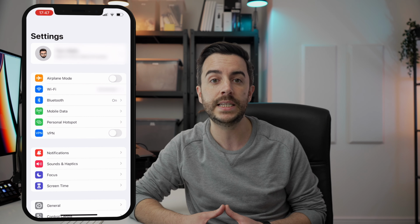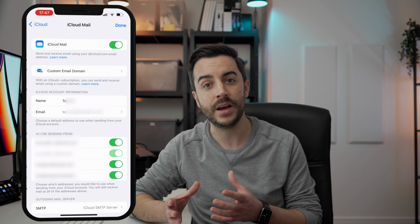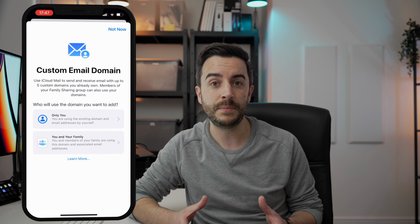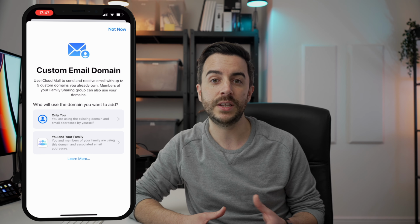It's extremely easy. Head to Settings, click on your name, then iCloud, then iCloud Mail, and tap on Custom Email Domain. Follow the steps to set up the mail settings for your custom domain, and you can then send and receive email for that domain via iCloud.